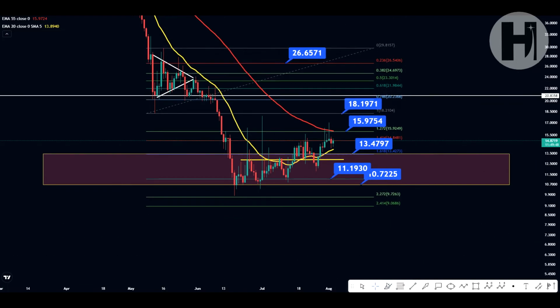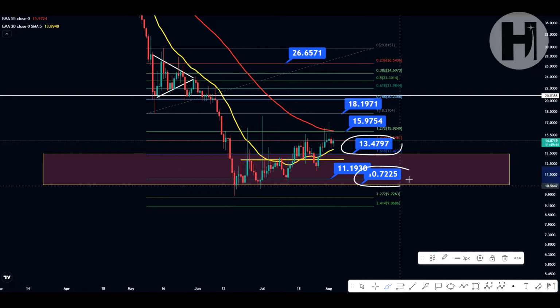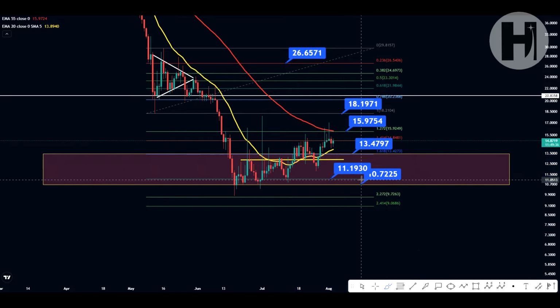And again, we have this nice buy zone anywhere from $13.50 all the way to $10.72. If we manage to drop back down into the zone, this is a great buying opportunity. And obviously, we can have a black swan event out of nowhere, and we can see large wicks to the downside. So if you have some buy limit orders set up in this zone, I think that is smart.